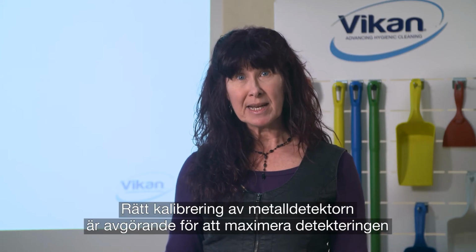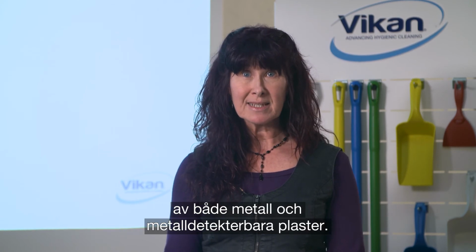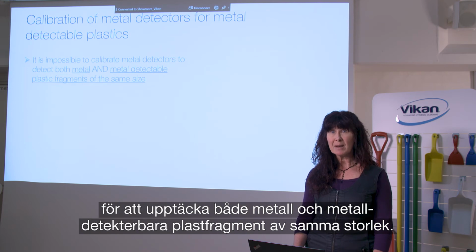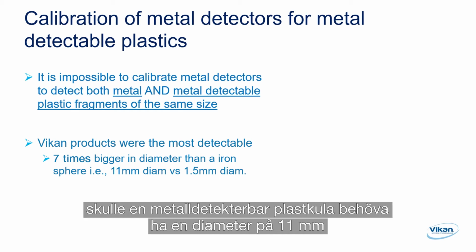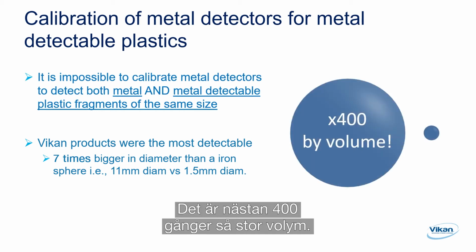Appropriate calibration of the metal detector is essential to maximize detection of both metal and metal detectable plastics. However, it is impossible to calibrate a metal detector to detect both metal and metal detectable plastic fragments of the same size. For example, although VCAN metal detectable plastics were the most detectable in the previous study, an 11 mm diameter ball of VCAN metal detectable plastic would be required to give a similar detectability to a 1.5 diameter iron ball. That's nearly 400 times the size by volume.